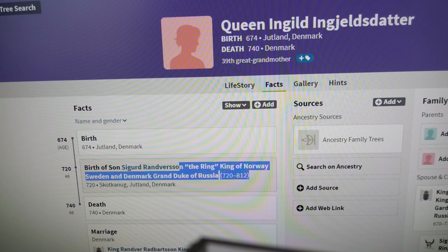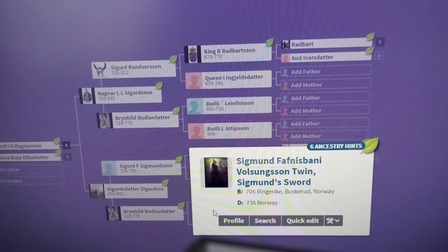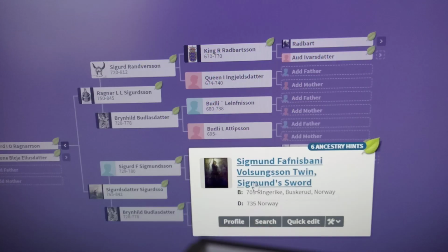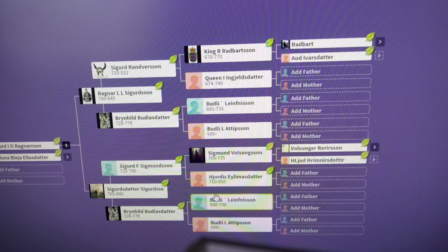Let's back up here. So the queen has quite a bit of history. Come on, back up. This thing is a little slow today, I don't know why. And then we've got like Sigmund Volsungsson. This is the line with Ragnar's wife. Norway, I don't know, he had a twin apparently. I found quite a few twins in here. I wonder if that is significant or not.